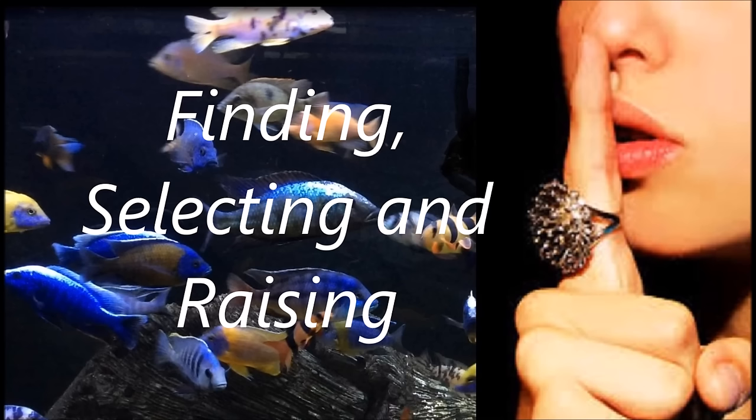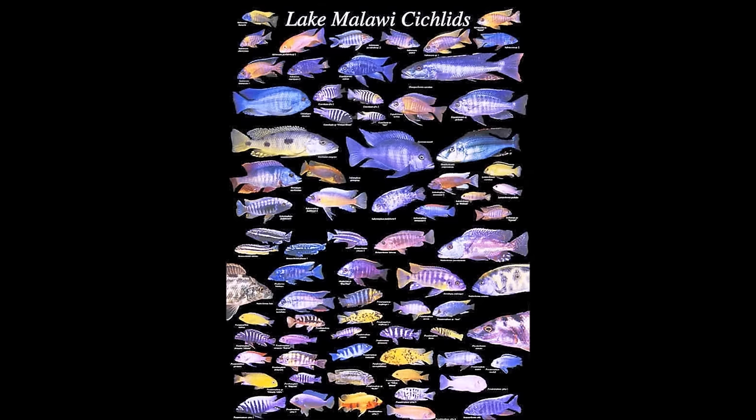A very important section, I feel, is how we source, select, and raise the African cichlids to become show specimens that are compatible with each other. First of all, have a strategy for the colors, the sizes of the fish, the types, and the compatibilities, and stick with it. Don't get sucked into buying fish because they're on sale, for example.